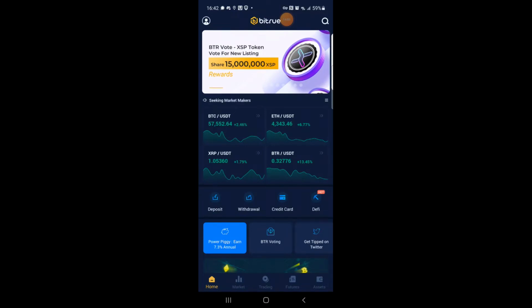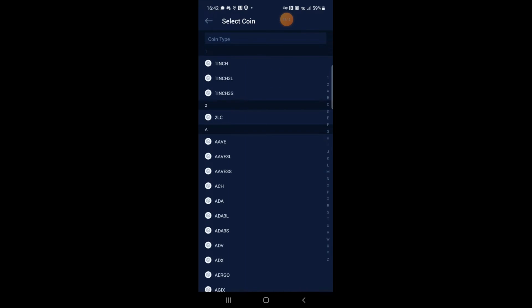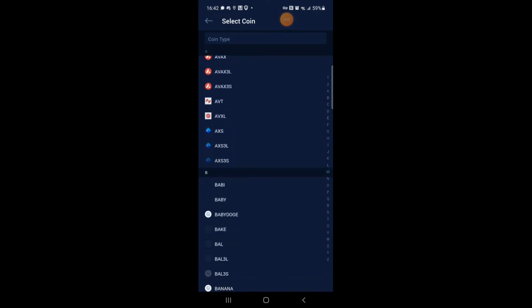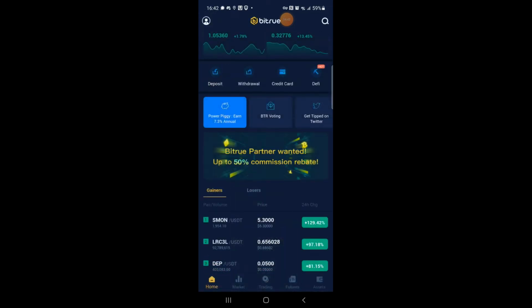First of all, you can deposit into your account practically any crypto. So you can send, say for example, Bitcoin over. Let's say we want to deposit some Bitcoin. This would be the address you would deposit to. And after about 3 confirmations, you'll see that amount credited to your account here on the exchange.